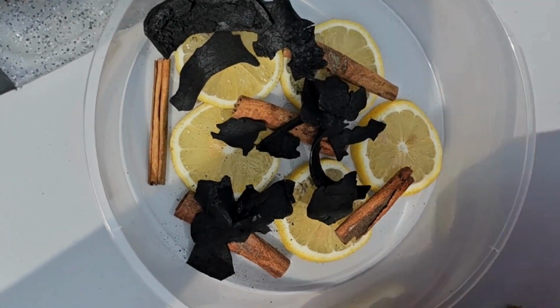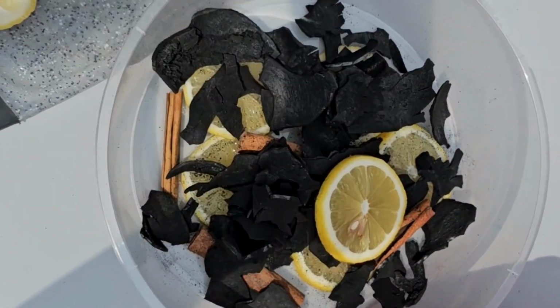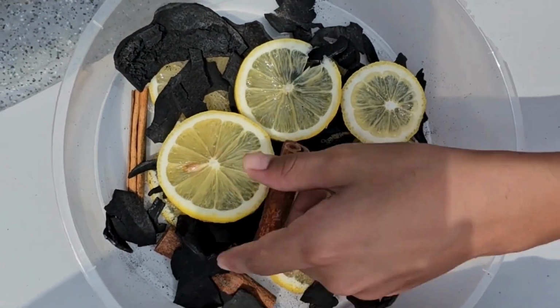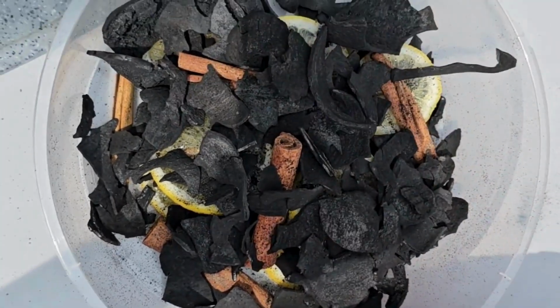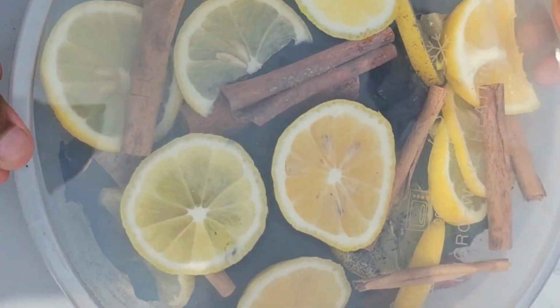We started by mixing coconut shell charcoal with lemon slices and cinnamon. Seal tightly and allow the mixture to sit for several days. The mixture can be used by placing the charcoal pieces in a pouch of various sizes depending on the area needed.